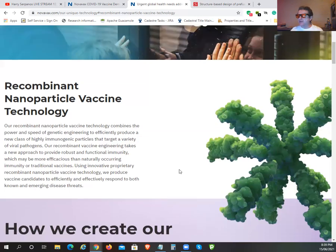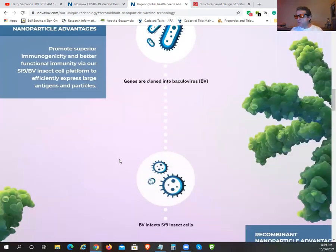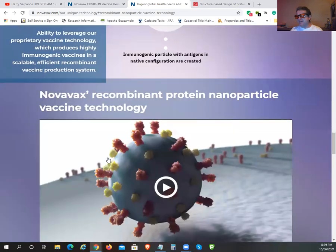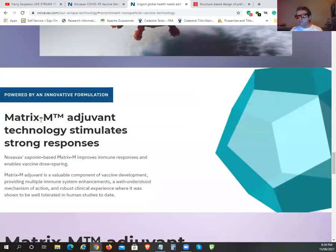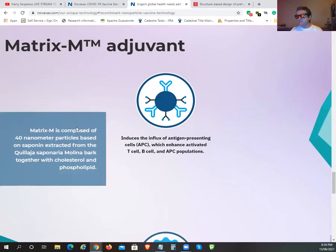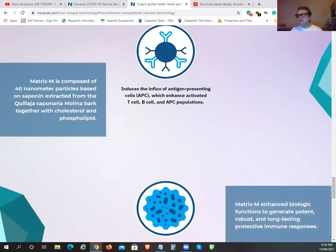So how do they do that? Well, they also create an adjunct. That means they add a thing using this Matrix-M adjunct technology, which stimulates a strong response. So what is it made of? This is the important thing. It's basically a 40 nanometer particle based on saponin extract, which is basically a bark extract.